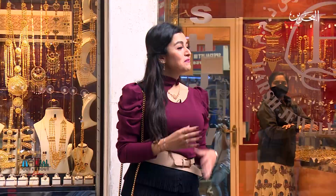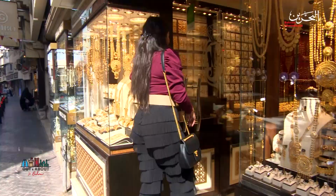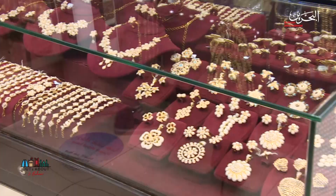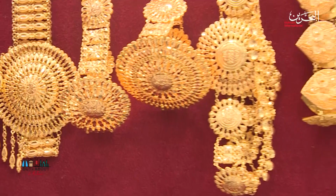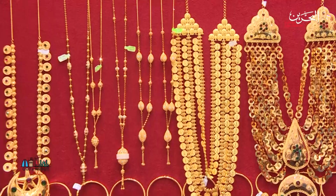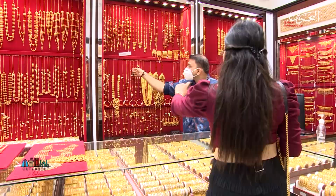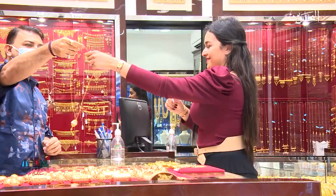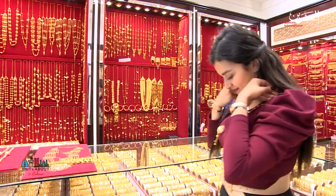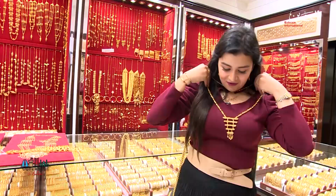If you're looking for gold or want to pamper yourself with a unique piece of jewelry, Manama Souq is the right place for you. And if you don't want very sophisticated pieces, of course there are simple designs and very unique ones as well. So can I see this one? Wow. I personally love this. Well, that's sophisticated, but it's nice.